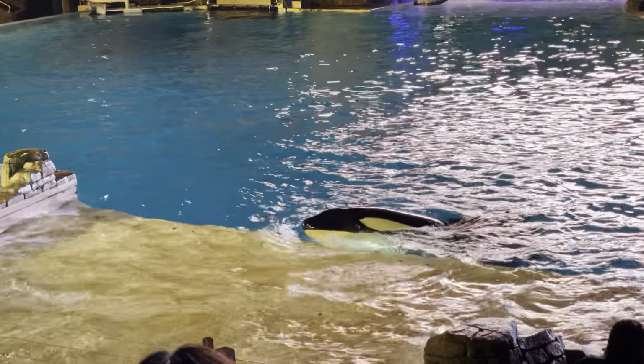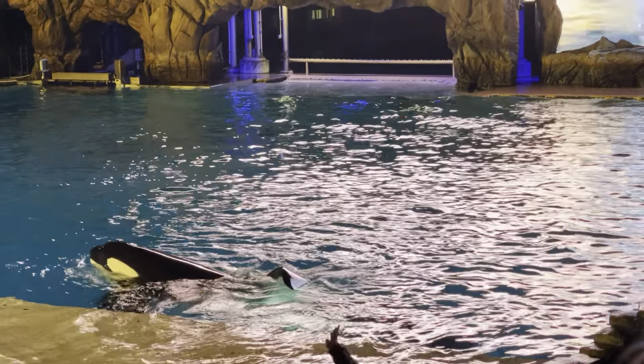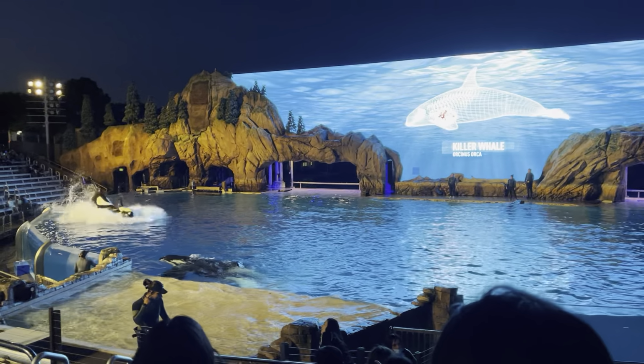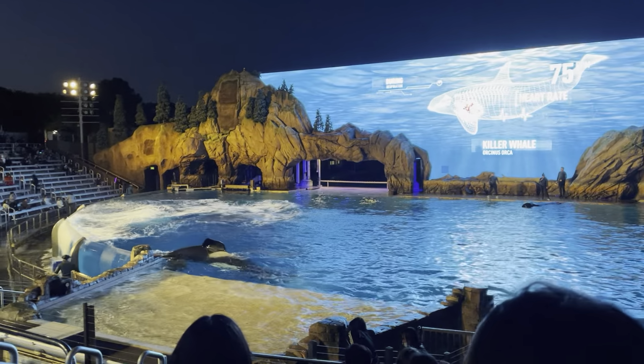Killer whales in the wild by participating in many research studies. One ongoing study monitors the whale's heart rate and breathing to understand how marine noise pollution from ship engines and other sources affect wild populations.